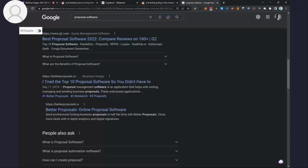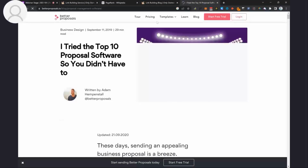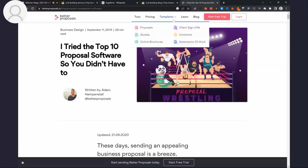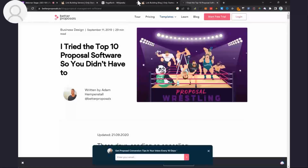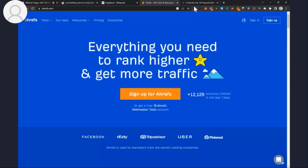easier to rank. Number two, if you wanted to rank for a term like proposal management software, you're going to need to have lots of articles that talk about creating proposal templates, this kind of thing. You could easily have 20, 30, 50 articles, and there's lots of tools out there like Ahrefs, Surfer SEO, free Chrome extensions that give you keyword ideas to write about. You're going to have lots of homepage links. You're going to have lots of articles talking about the type of commercial keyword you want to rank for. And you're going to do lots of internal linking.